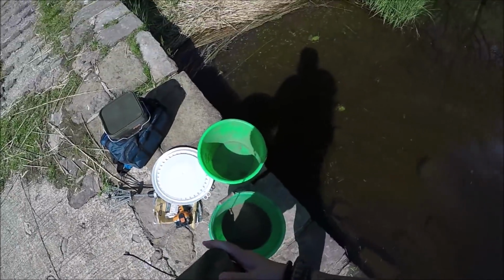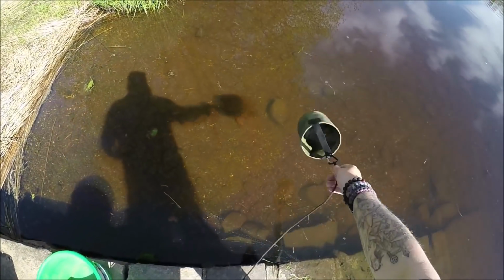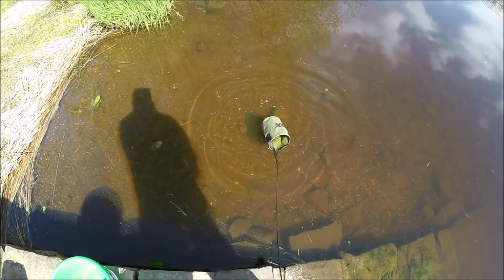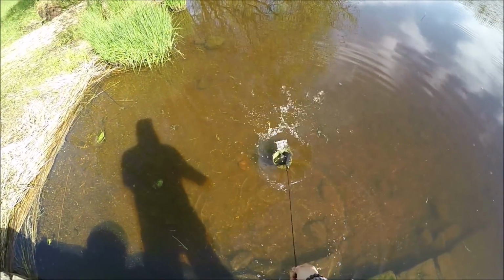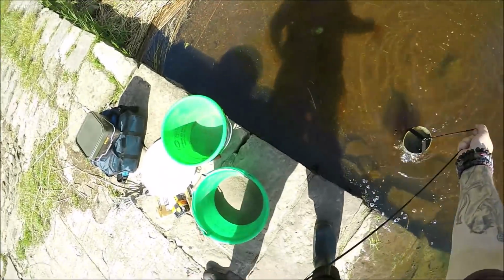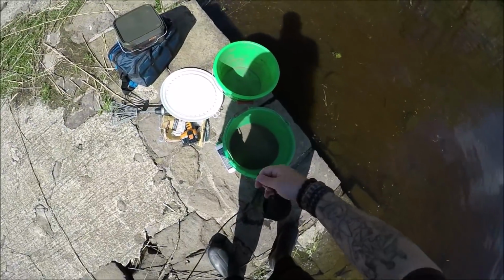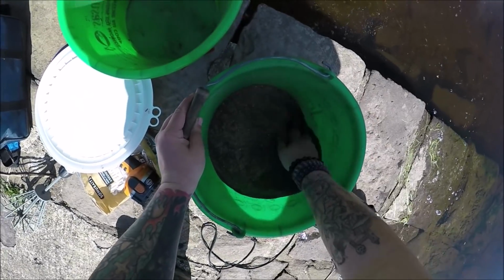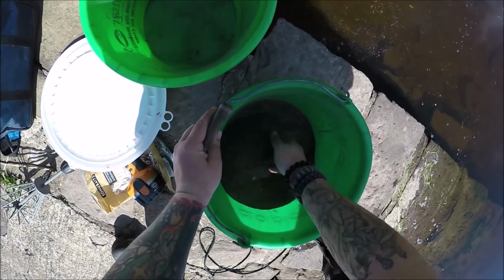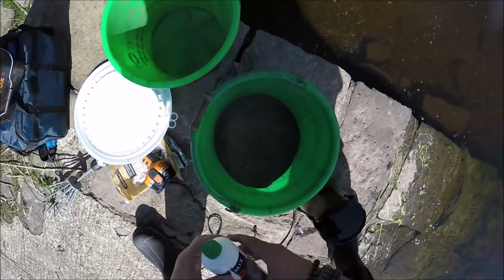So we need some water. I'm going to get some water from the loch here. So we have some water. This might actually be too much ground bait for today, but we'll give it a go.